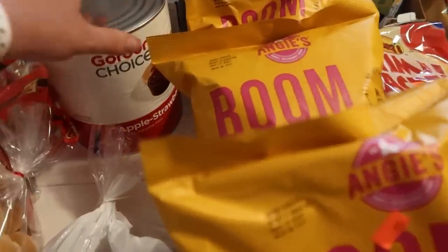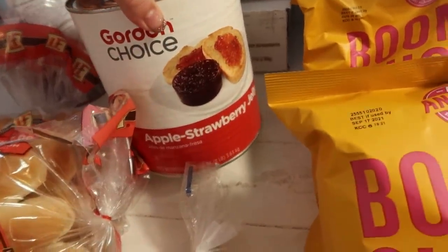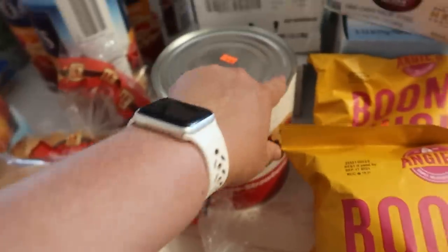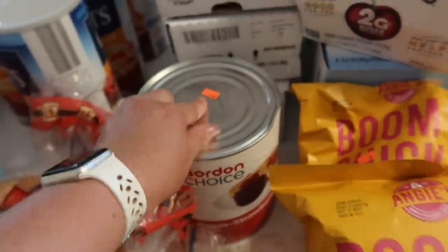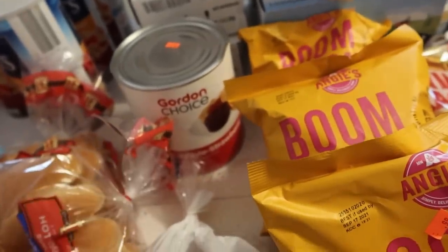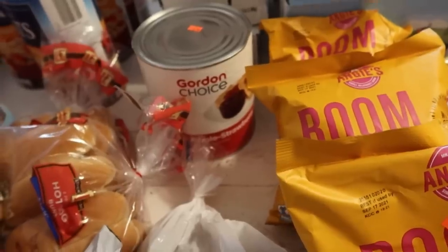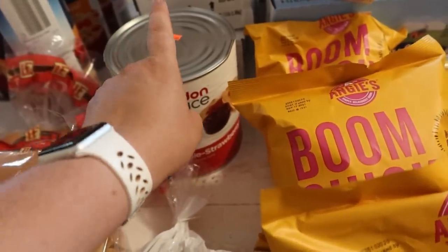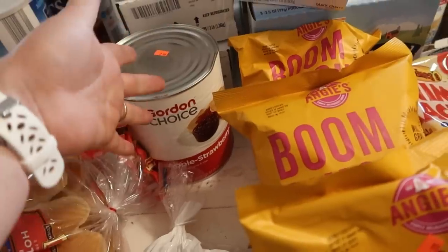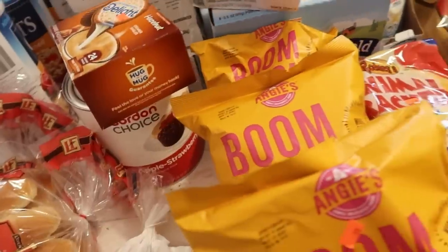And then this, I don't know how this is gonna go, but for $2.99, we'll see. It's apple strawberry jelly. It's a whole gallon of it, pretty much. $2.99. So I was thinking of the logistics about it. For one, we could do a bunch of freezer PB&Js. And then I could open this, put it in a container in the refrigerator. We could do some recipes with it, and then, of course, use what's left.